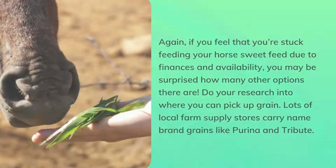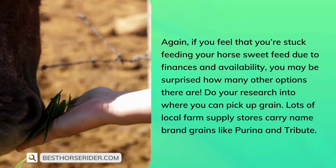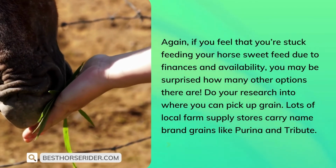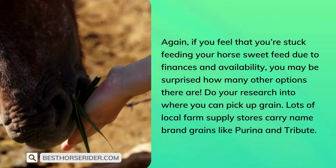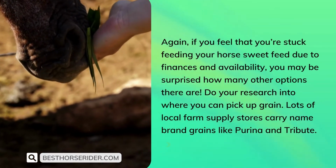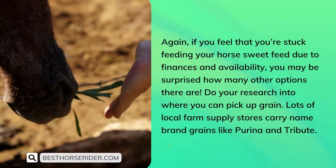Alternatives for sweet feed. Again, if you feel that you're stuck feeding your horse sweet feed due to finances and availability, you may be surprised how many other options there are. Do your research into where you can pick up grain. Lots of local farm supply stores carry name brand grains like Purina and Tribute.